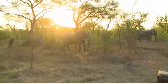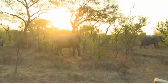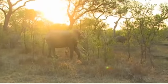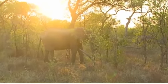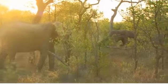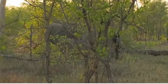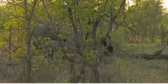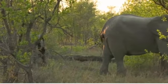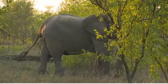Right towards the east here. It's about half an hour after sunrise here in southern Africa, and it's a beautiful time of the day. Still have that golden light. It's still nice and cool. Always possible to find your predators as well. Lions, leopard are still very active early morning. Elephants are active most of the day actually. They can feed for 16, 18 hours depending on the conditions.